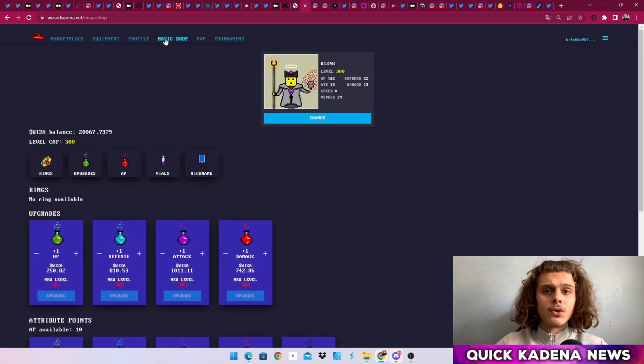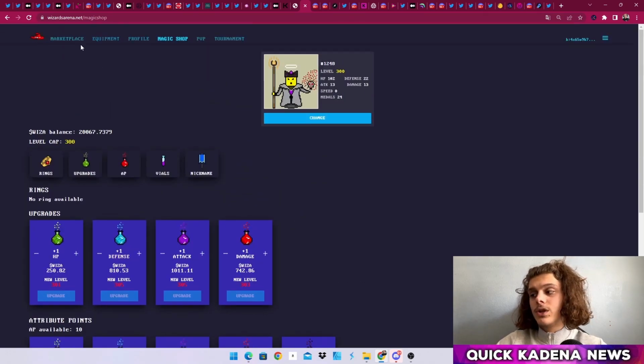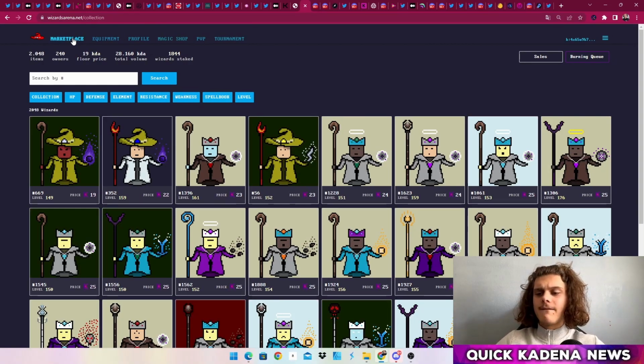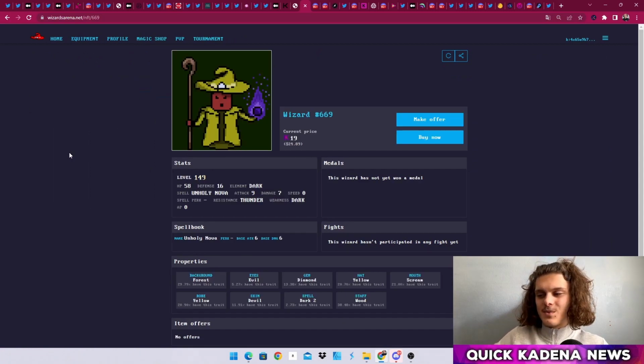If you already hop over to Magic Shop, you can already see those rings up here, and you'll be able to equip them here later on, which is really dope, and I am so excited for the big update finally coming up. Now you can also see that the floor is going down a little bit, so perfect entry for new people and also for the farming whales and for everybody. If we're gonna start with that, 19 KDA is a dope price for a wizard, so you may want to check it out before the floor rises again.